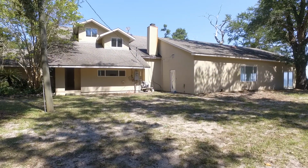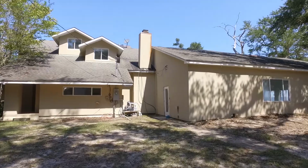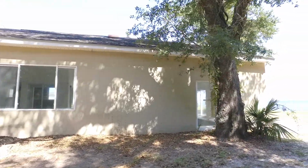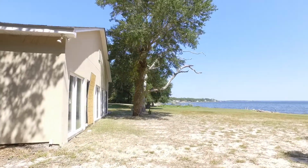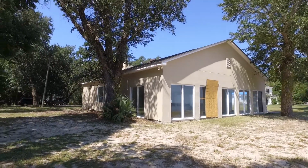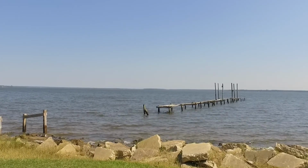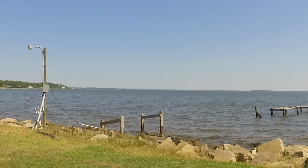Okay, so let's take a look at the outside here. This is the pool house. Like I said, this is 1,700 square feet. So a new dock will have to be built, and I doubt seriously any of that's going to be able to be reused. So whoever buys it is going to get to play with putting in a new dock. But look at that view.